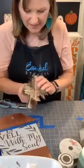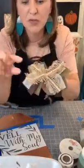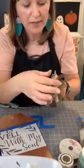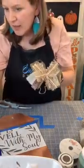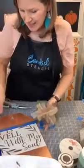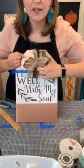What do you guys think of this? Do you like that? I'm going to trim it up a little. I'm going to trim these so they're a little shorter so that they're not so wild. And then the other ones in the back will show a little more. But what do you think of that so far? I love that bow. Thank you. All right, let's see. Just as a test, this is what it's probably going to look like on here.